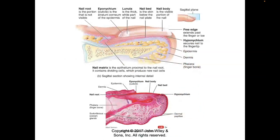So when we look at it from the other view, right, we're taking part of the fingernail up here. So we can see the free edge. We can see the nail body should be pink. We can see the lunula. We can see the cuticle or the eponychium. And then we can see the nail root. This is the part here that's not really visible, but behind it is where we have the matrix.